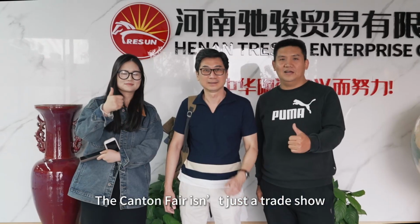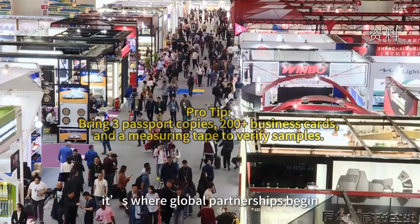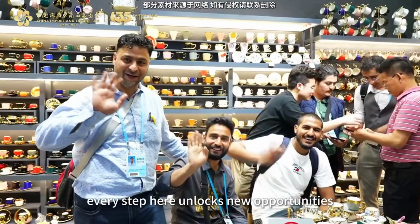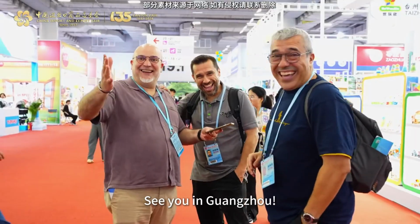The Canton Fair isn't just a trade show, it's where global partnerships begin. Ready to transform your sourcing? From securing tickets, every step here unlocks new opportunities. See you in Guangzhou!